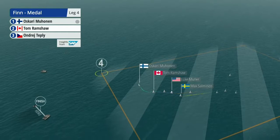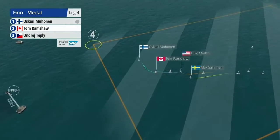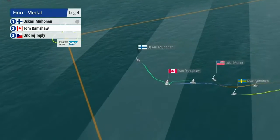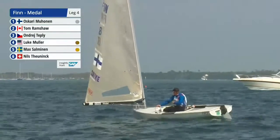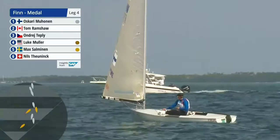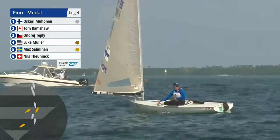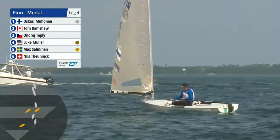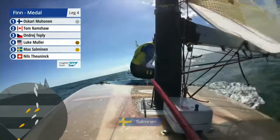As they came back towards that gate mark and the finish line, Max Selmanen was just positioned well enough that it enabled him to hold on to the gold medal. So a very tight race, a lot of constant looking over their shoulders, trying to keep that speed and momentum on. But a great race, and certainly shows that, again, even with a penalty being picked up or misjudgment on the line or a lane on the way out, anything's possible to still hang on to that medal right through to the finish.